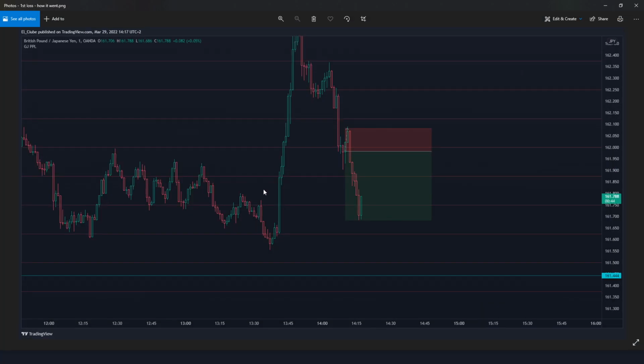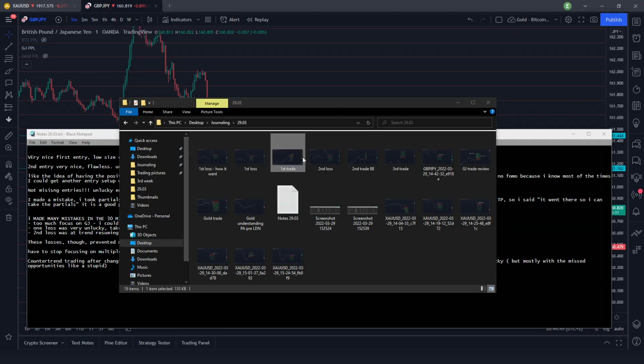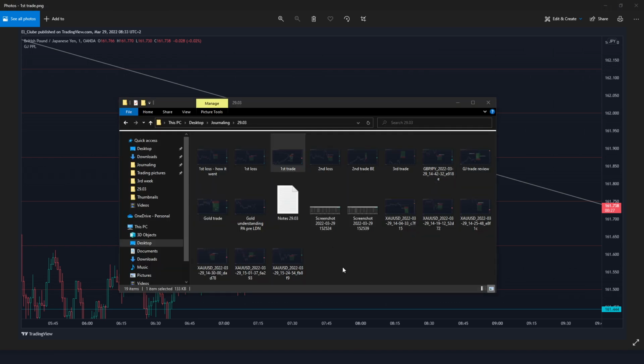So first loss, this is the first trade during London. This one was a very, very nice trade. I took it very high risk, high reward, so the lot size was smaller, but it went really good. Unlucky because the price went 15 pips and then retraced, just touching. Let's see on TradingView.